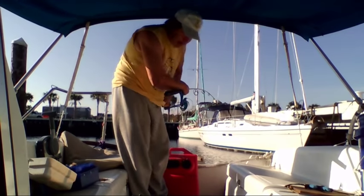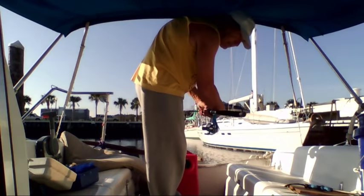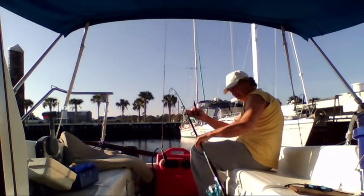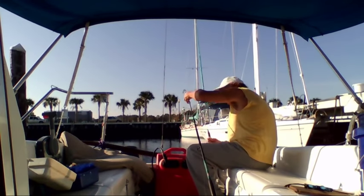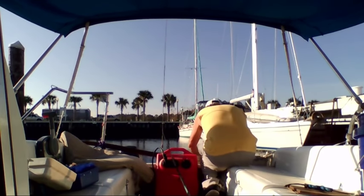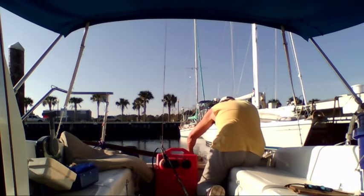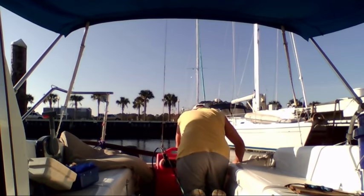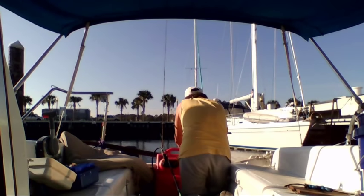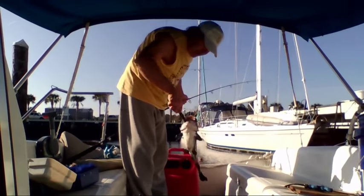I can get this guy with it. I have to use the pliers to try to grab him. Probably break the hook or snap the line. My last piece of bait too. Right in the top of your mouth. Five, 6 pounder.